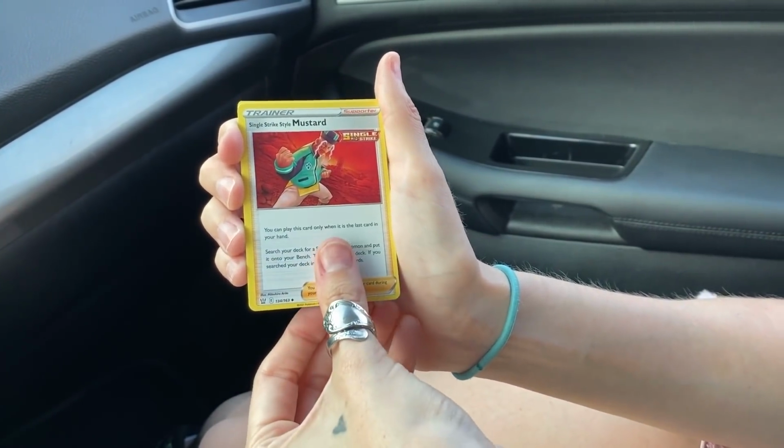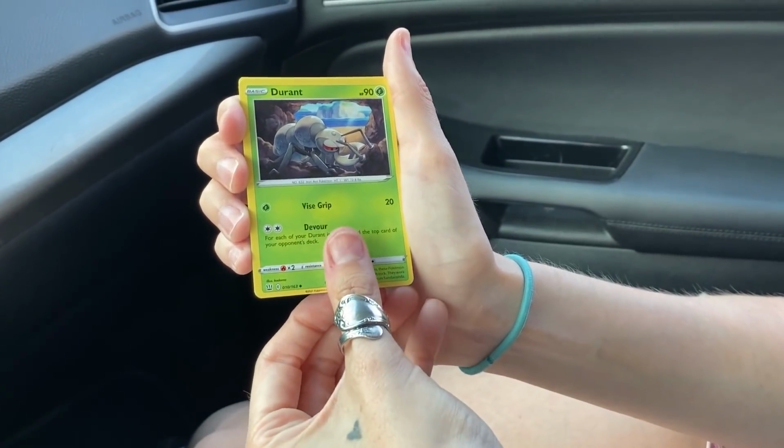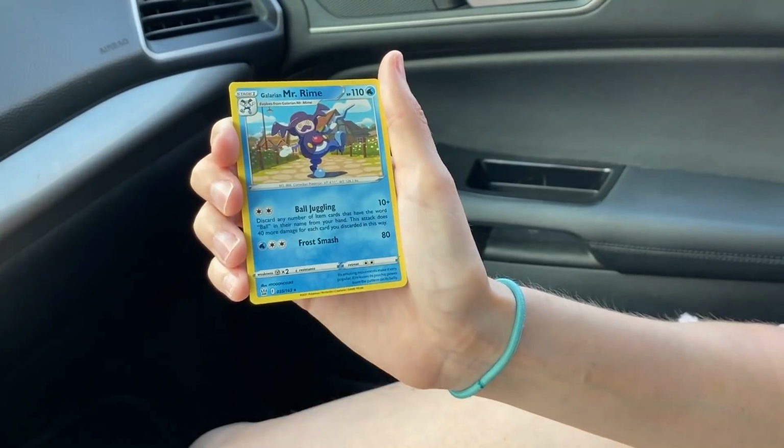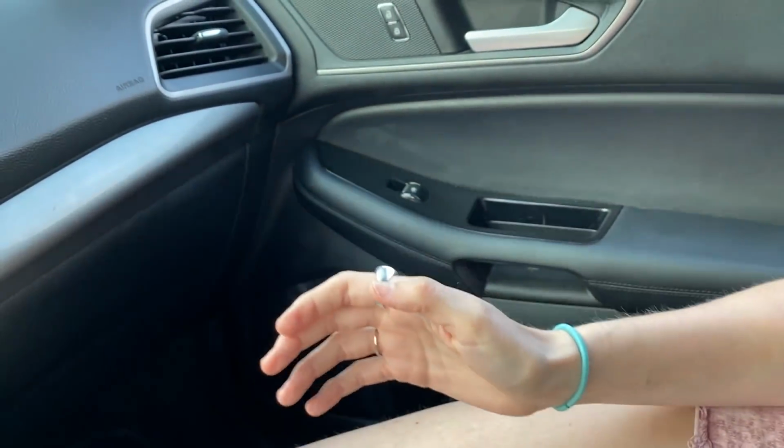And we got Mustard, not Ketchup. Durant, Oobugs, Houndoom. I like that one. And Galarian Mr. Rime. When you did the timber thing, it was like, tell me you watch my videos without telling me you watch my videos.